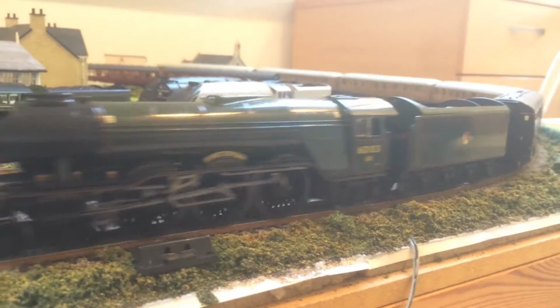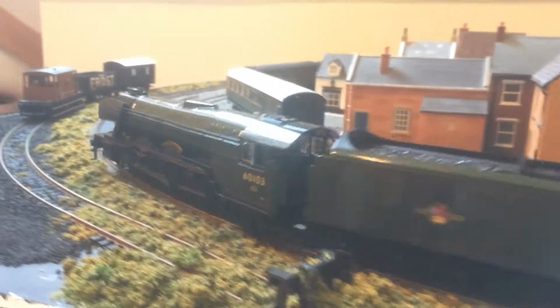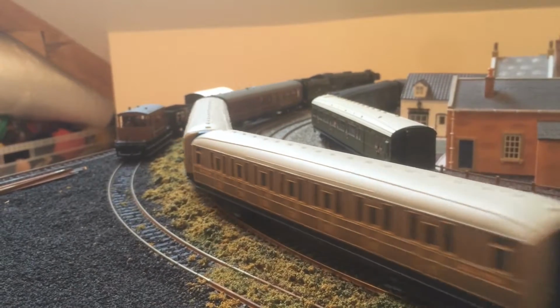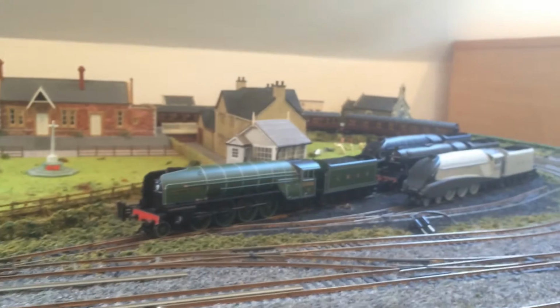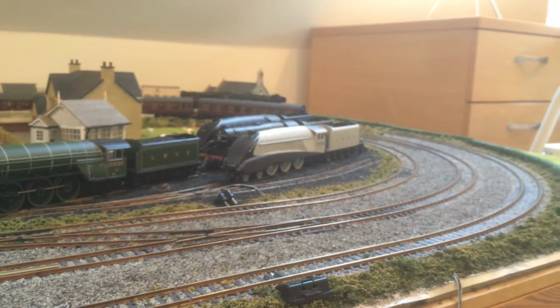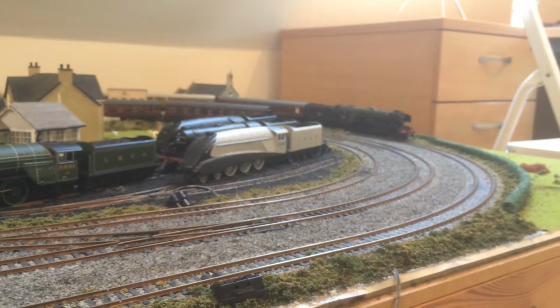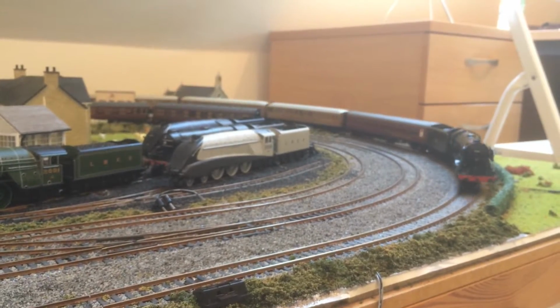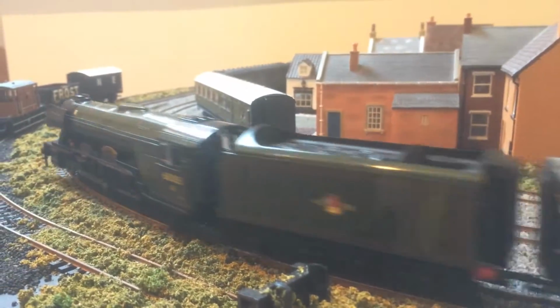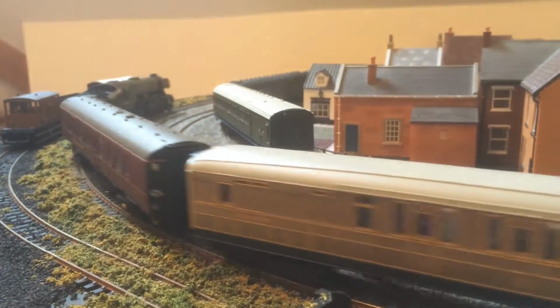This finish on the Flying Scotsman is obviously what it is finished in at the moment. This being September of 2016, I went up to York and saw this engine just after it had been restored, and it was in this finish. Obviously, when they first released it, it was in the Wartime black, which I also have. But currently, what it's running in is this livery here with this support coach behind.